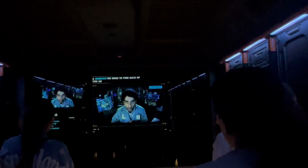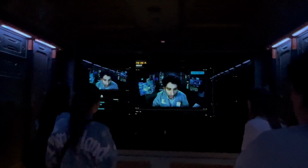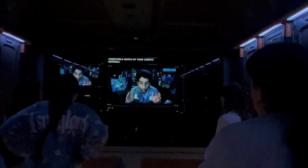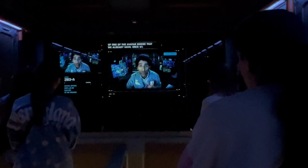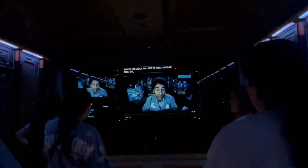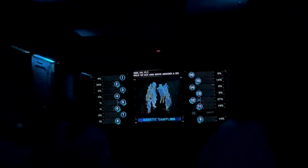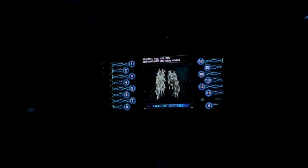Okay, to get you flying on a banshee, we need to find each of you an avatar. Let's prep the genetic sampling. Okay, first we need to find the compatible match of your genetic material with the genetic material of one of the avatar bodies that we already have. Once we do that, you'll be able to link to that avatar and fly. Help us out and move around a bit. Almost. Yes, got him. Now, let's find you your avatar matches.